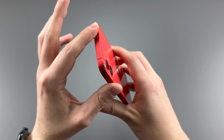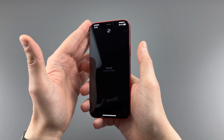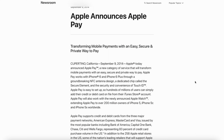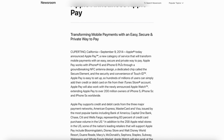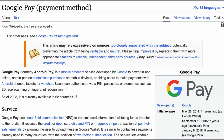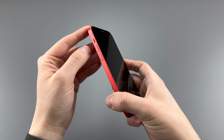Moving to the frame, we got nothing on the top, while the right side is where the side button is, which is used for Siri and Apple Pay. And no, you're not special for having Apple Pay, something that's been around since the iPhone 6. It's just tap to pay, something that the Google Nexus S had. Yeah, look it up. The left side is where the silent rocker and volume buttons are, standard Apple phone.